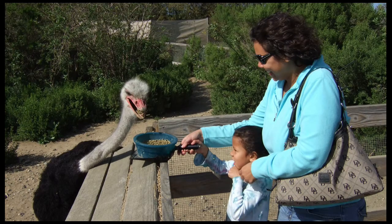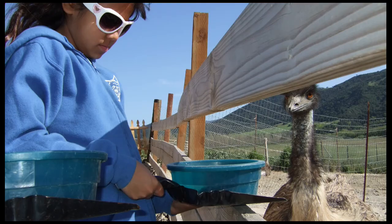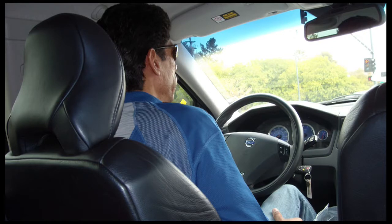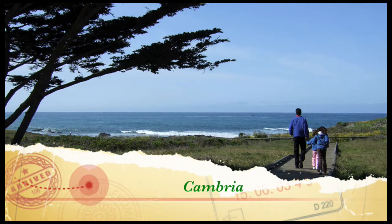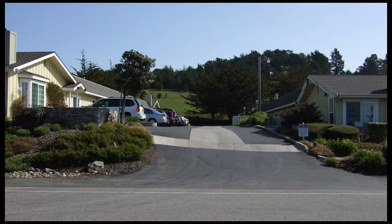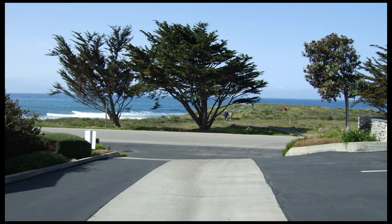And here's me feeding an ostrich. Yeah, so we let the kids feed the ostrich, and that's an emu. And then after feeding the birds, well, we packed it back up on the car for another ride. This time to a beautiful place called Cambria. We had a hotel right next to the ocean, and here's a picture of our view of the ocean. Yeah, it was really nice.